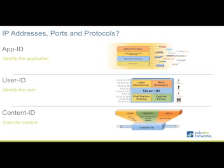And then finally is content ID, and that is, within that application traffic, what is it doing, and do I want to provide some specialized protections, whether that's doing some web filtering with URLs. Maybe I want to filter the data and look for viruses, spyware, exploits within file attachments, those kinds of things.